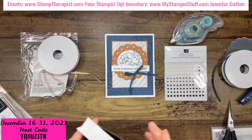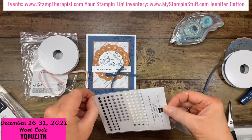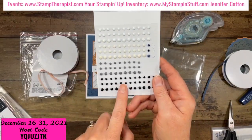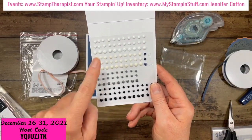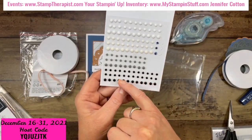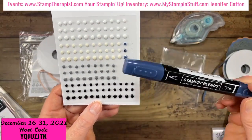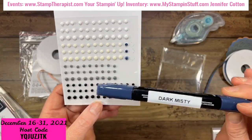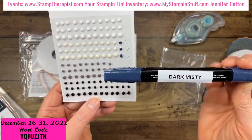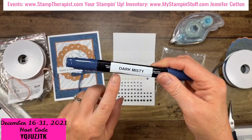And then on these dots here, when you buy the classic matte dots, these are all from the new catalog, all this product, they come in black, gray, vanilla, and white, which is awesome. And then you have a row of large and 2 rows of small of each one. So what I've already done, but I'll do one for a demonstration now, is I pre-colored the vanilla in Misty Moonlight. The reason I chose vanilla, I could have colored white, with the Stampin' Blend, which is an alcohol marker.